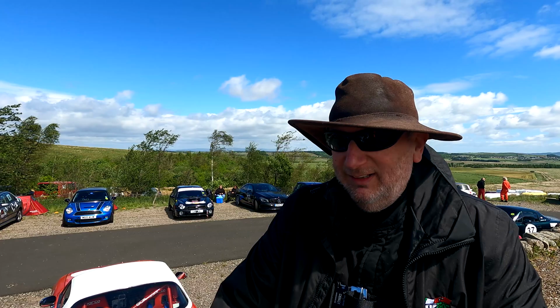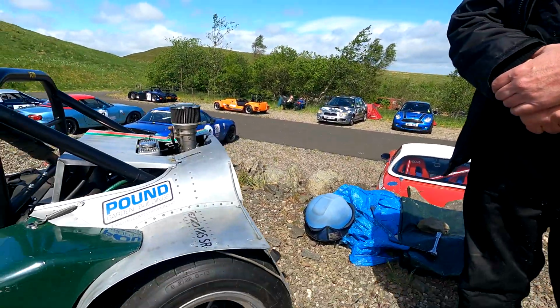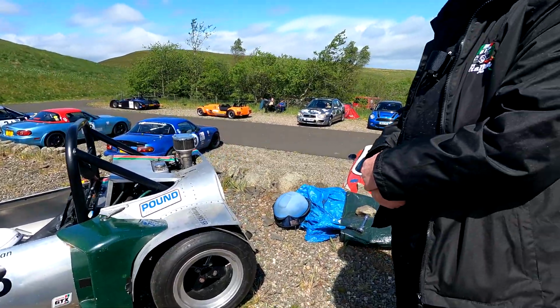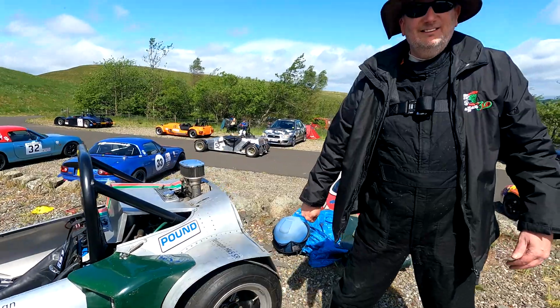Well, now we've got a sunny Forest Burn. It was a bit chilly this morning, but the track's in great condition, and we're enjoying the first time out. This car is the first time out since September 19, isn't it? Yeah, a Terrapin Mark 5. That's it, there it is. It's a Terrapin Mark 5 sports racer.